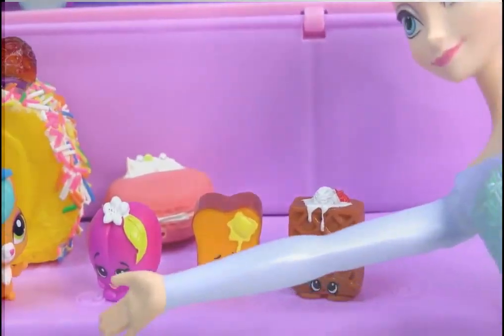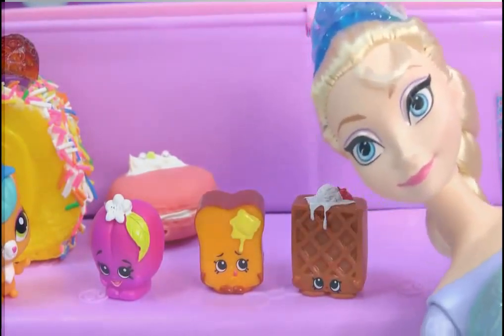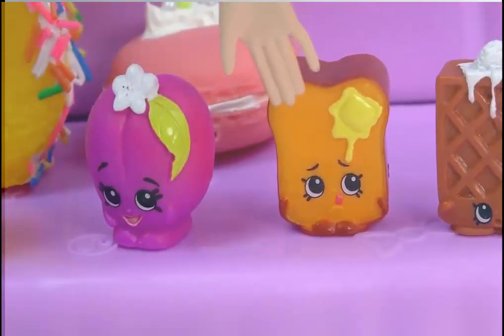Did you notice that one of these Shopkins was actually in the background of this video? It was there just for a second. Did you see it? Which Shopkin was it? Was it Peachy, Toasty Bread, or Waffle Sue?